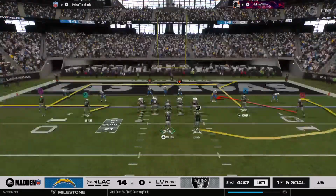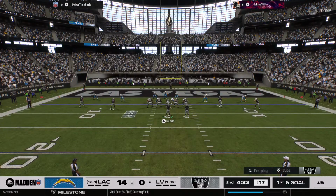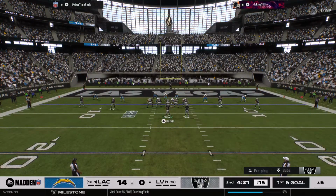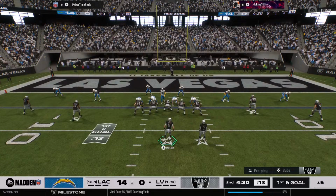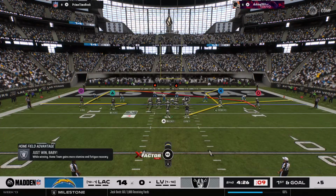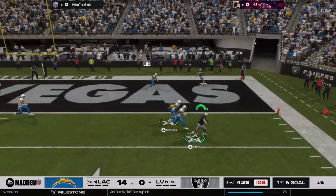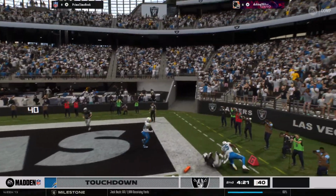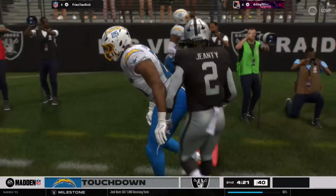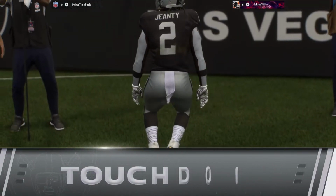19, Tiger. 19, Pioneer. Chap 60, chap 60. Goal to go. It's a pass play. He's got it. He's in. Touchdown, Las Vegas. The Raiders start to fight back with their first points in this game.